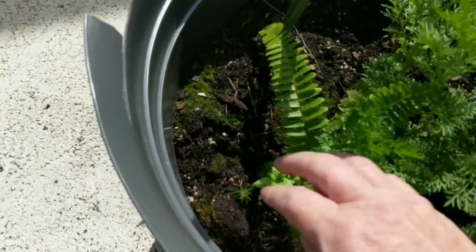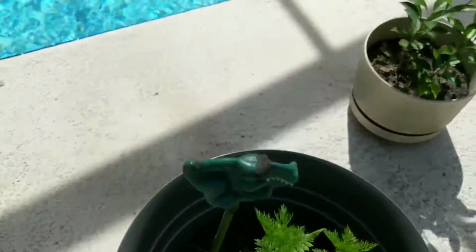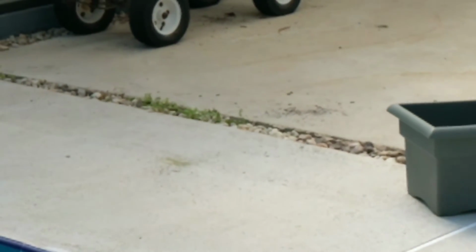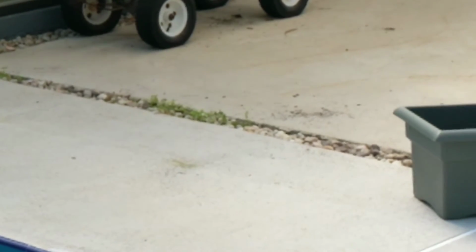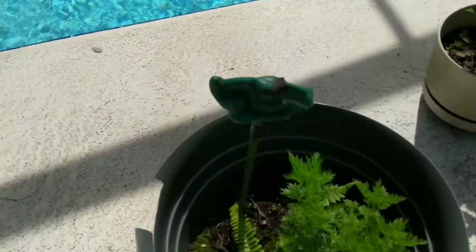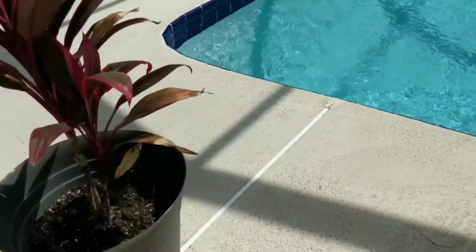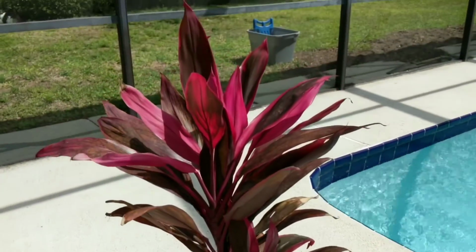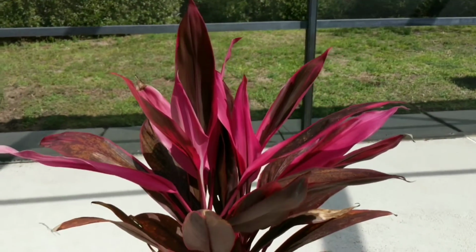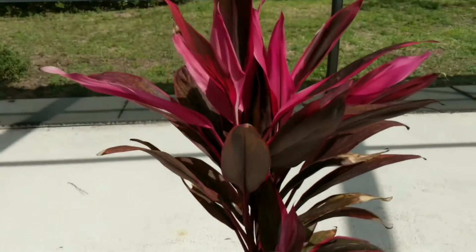And then this here, the fern, it was growing in the rocks. In fact, you could probably see some. Let me see. See the little ferns growing? So anyway, I dug one of those up, and I planted it here, and it's doing really good. And then this over here, I love this. I love the beautiful reds and pink and even brown. Just looks great.